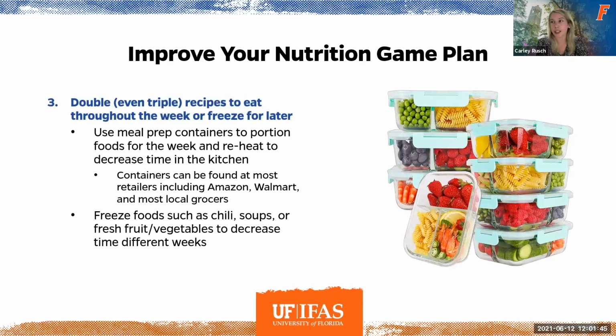My third strategy to improve your game plan is to think about doubling or even tripling your recipes to eat throughout the week or even freeze for later. You can use meal prep containers, as you can see on my slide here. These are really great for portioning out foods for the week, and you can reheat them later on to help decrease time in the kitchen. And these different types of containers can be found at most retailers like Amazon, Walmart, and most local grocers too.